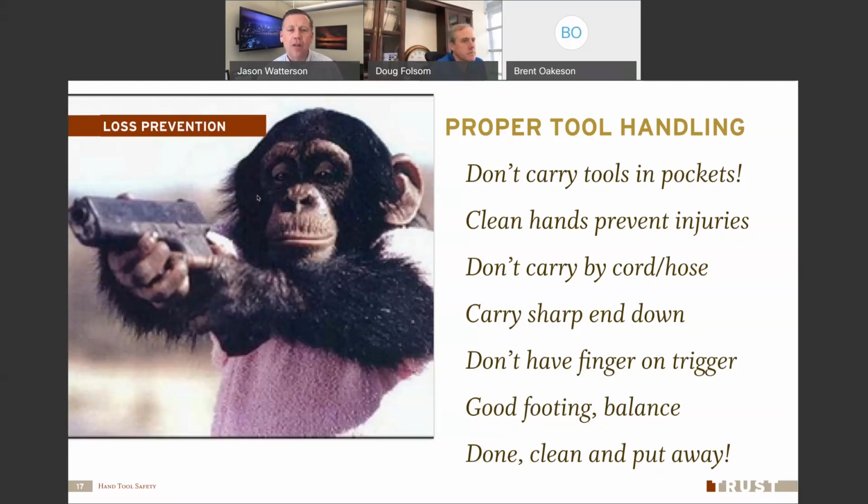And then we look at you. How do you interact with your tool? I've got a job to do, and I've got to put some force on this drill to drill a hole in a certain location. Well, I want to have good footing and manage my balance. We've seen many times that people are using a simple hand tool and they get off balance and fall off a ladder, or they slip and fall on the floor and injure themselves. When you're done with the tool, clean it and put it away, where it's supposed to go.